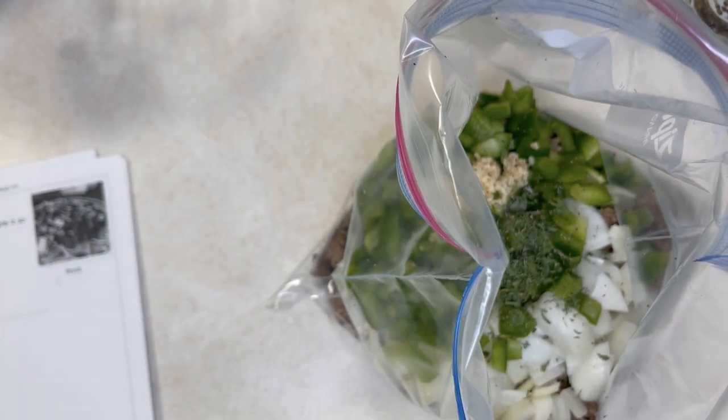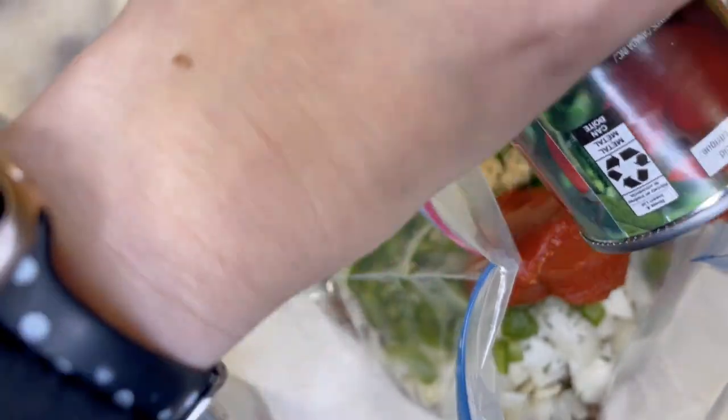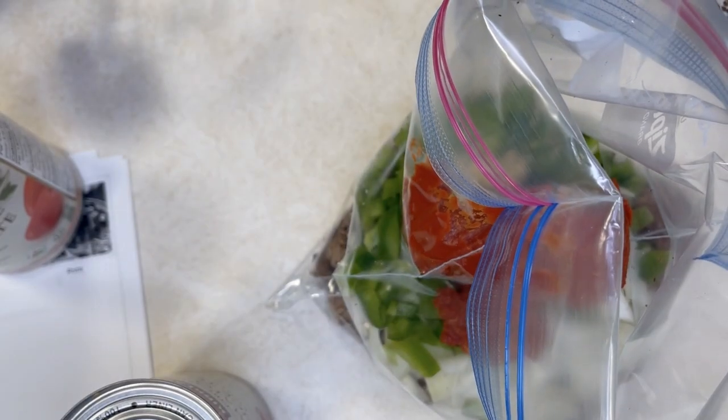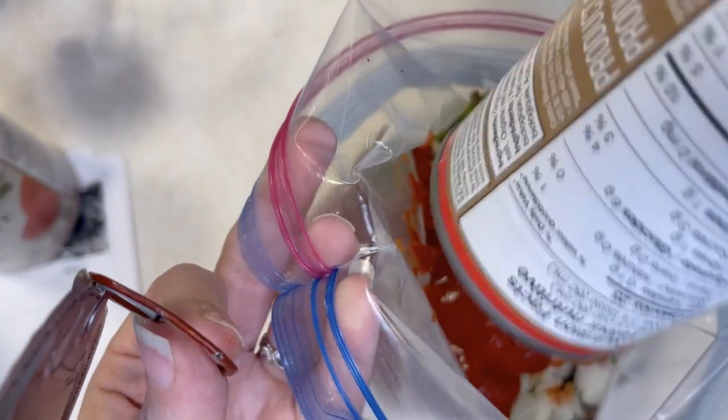You can add some melted honey or sugar. We're not gonna add that today. Oregano, basil, thyme, salt and pepper. And again, the recipe is down below. Really, there is no going wrong with spaghetti sauce, and it freezes beautifully.